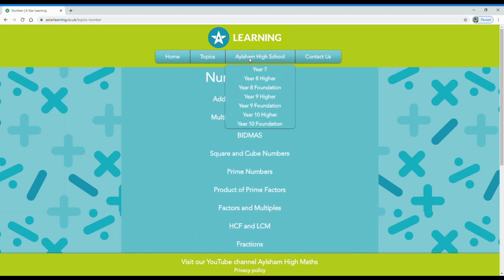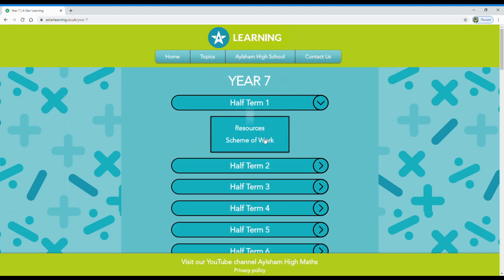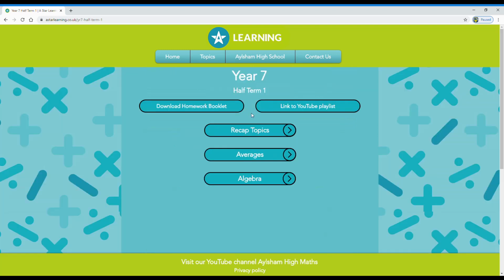Students could go on to topics and specifically pick something that they want to target. However, just like with the YouTube channel, we've broken it down into year group. I'm going to stick with year seven. And again, we've put it into half terms. If you click on a particular half term, they can have a look at the scheme of work that we'll be doing in that half term, or they can have a look at the resources.